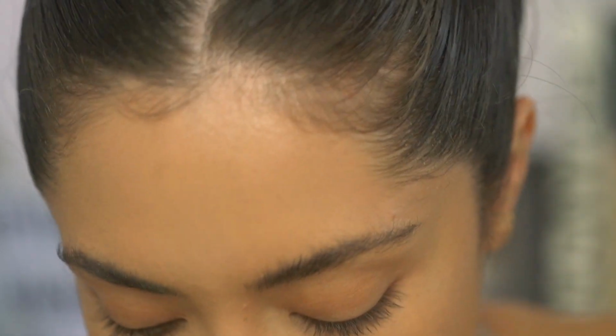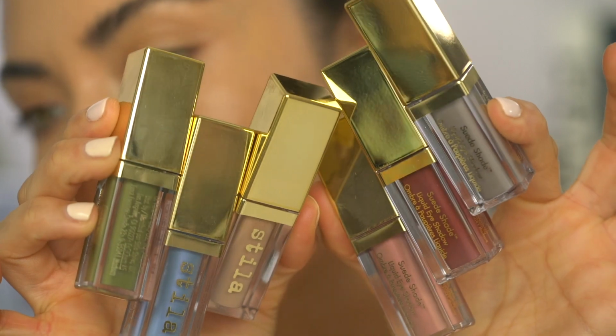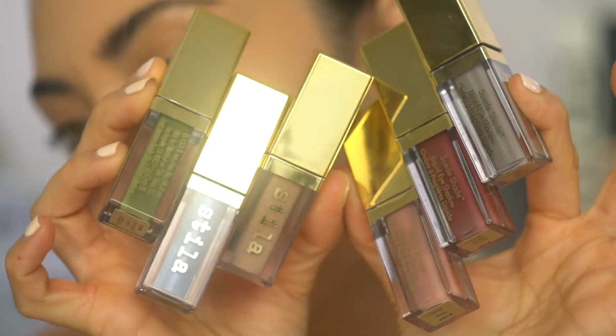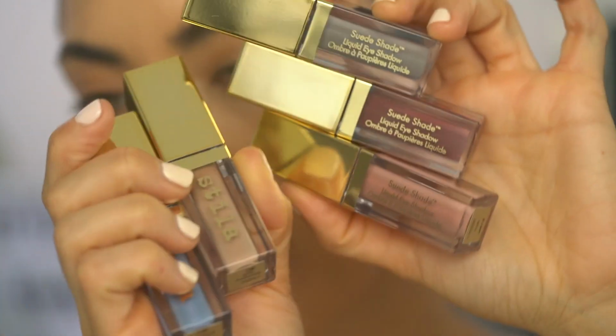I feel like a lot of you guys are really familiar with these STILA liquid eyeshadows. I honestly feel like they started the whole trend with these liquid eyeshadows. The original ones were glittery, shimmery, metallic. They just launched these suede shade liquid eyeshadows. So they look like suede, they're more so matte, and the colors are pretty cool.